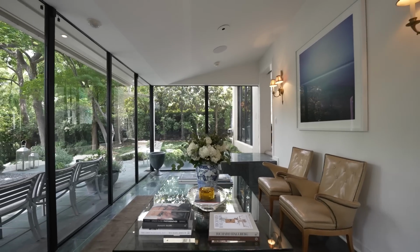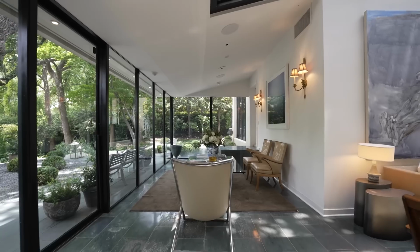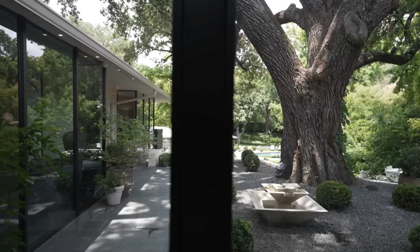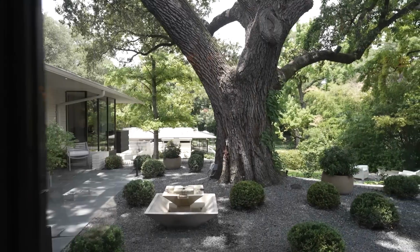They weren't as manicured as they are now, and it was important to me that we cleaned that up, because as the home's beautiful, the entire rear of the home is glass. So every room you look out of, you're seeing the backyard. And so that was one of the most important things for me, was the grounds.